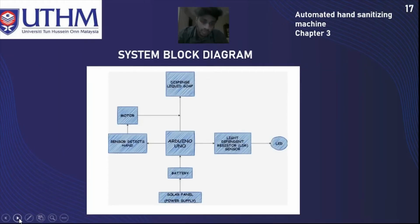System block diagram. As we can see, the solar panel is our main power supply, is supplied to the battery. Then battery will supply to the Arduino Uno. Uno receives the power supply and activates. As soon as it happens, Arduino Uno will be giving the command to two sensors, which are ultrasonic sensor and LDR sensor. Ultrasonic sensor detects the hand. As soon as that happens, motor will run and dispense the liquid soap. LDR will detect the darkness and switch on the LED.